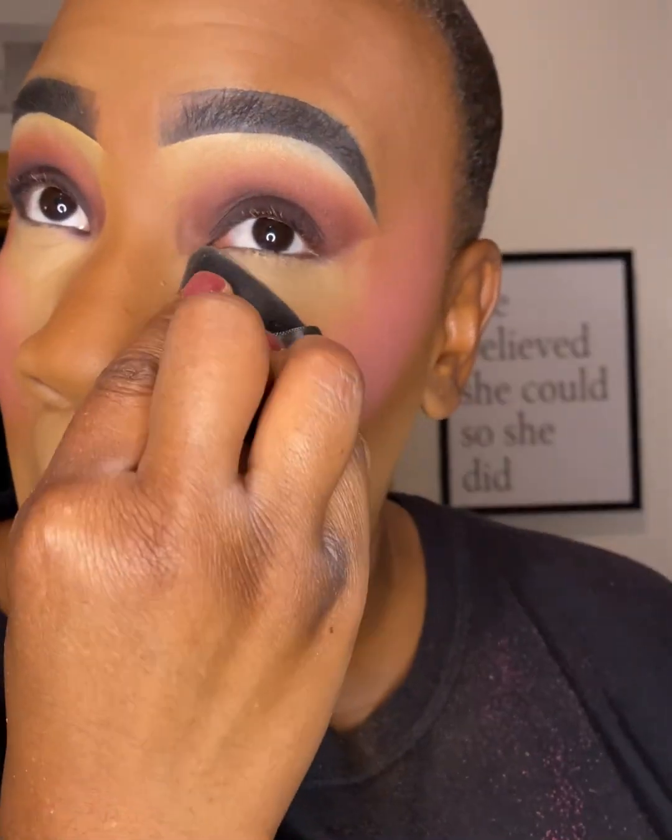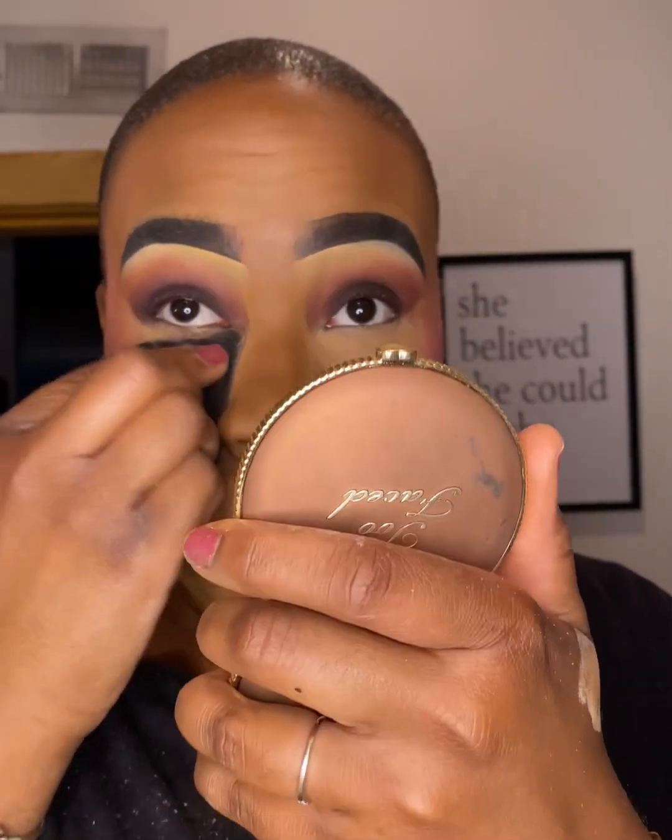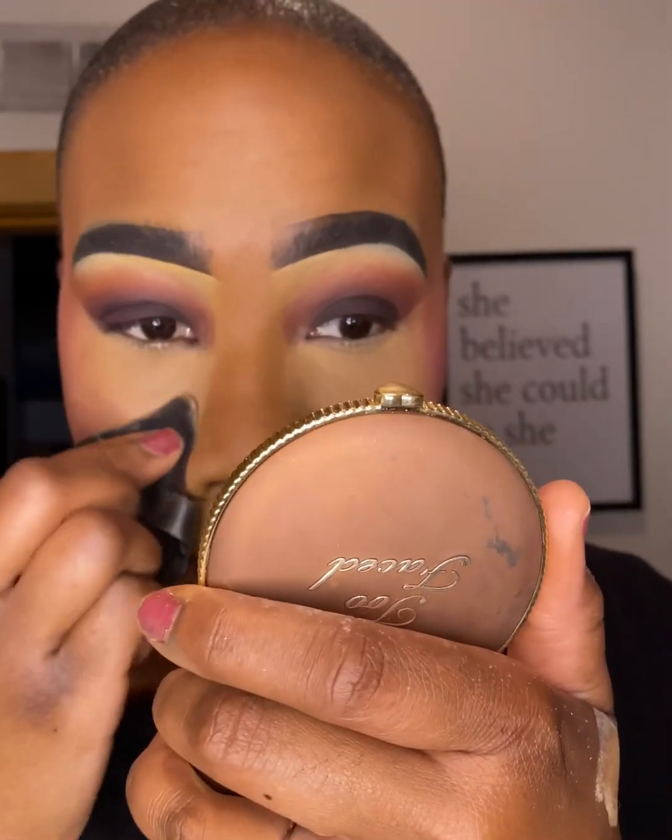Into this Too Faced bronzer, and I'm just gonna go under my eyes again. That's gonna help everything look smooth, like really smooth in the eye. I don't know what it is about this bronzer, but I'm trying to figure out whose bronzer this is. I know it's not mine. But this powder is so smooth. It's crazy. That's great.